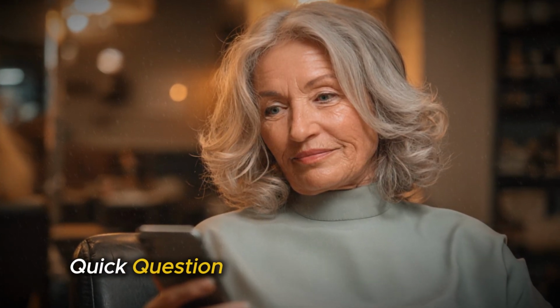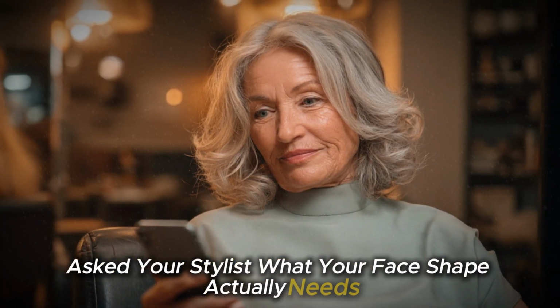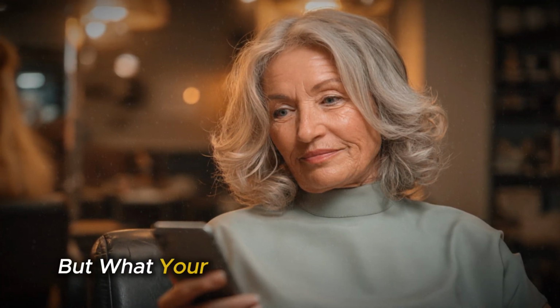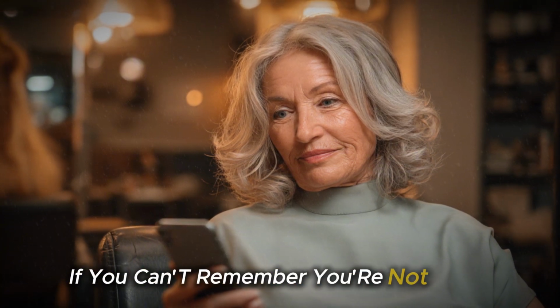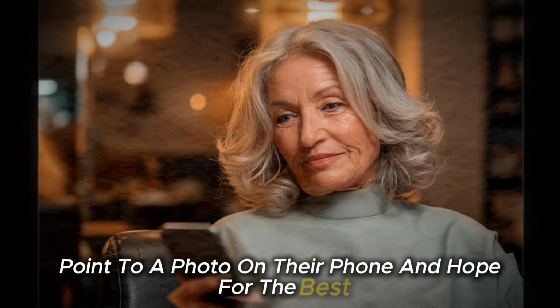Quick question. When was the last time you asked your stylist what your face shape actually needs? Not what's trending, not what you saw on someone else, but what your specific bone structure calls for. If you can't remember, you're not alone. Almost nobody asks this. They walk in, point to a photo on their phone, and hope for the best.